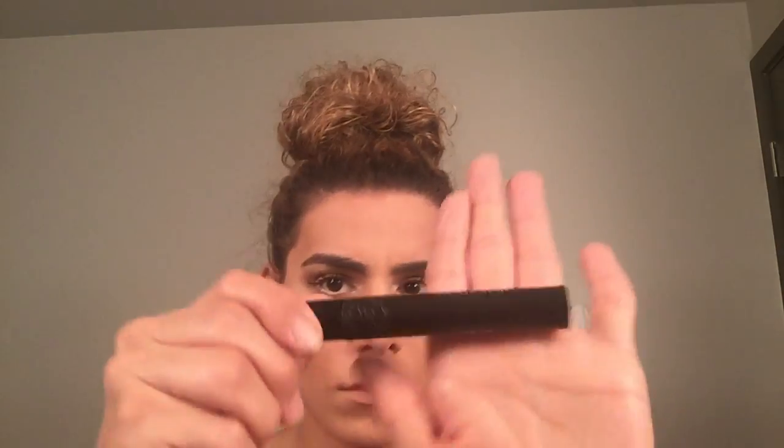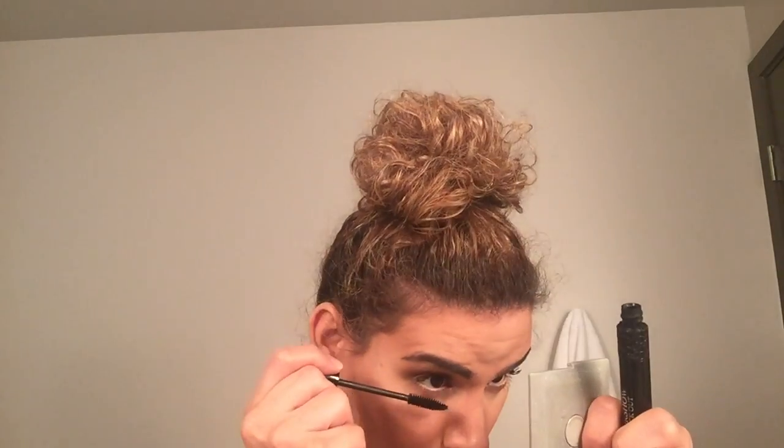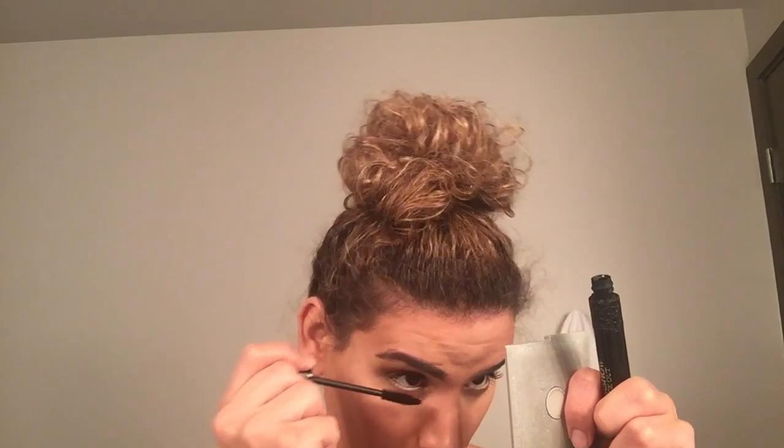And I'm gonna go back in with my mascara on those bottom lashes now. I like to let the top dry, do my cheeks, and then come back to my bottom lashes to make sure there's no smudging. Fix Plus all over my face to set my makeup. Looking good. And now it's time for lips.